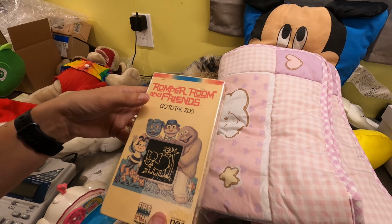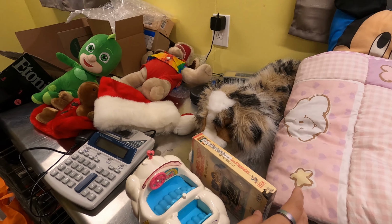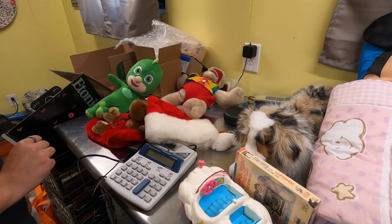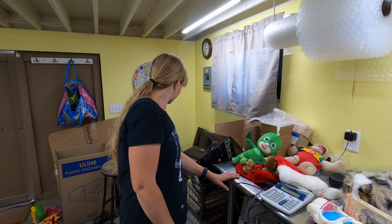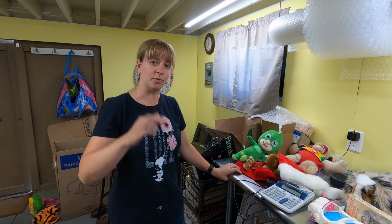And then got some other little things that couldn't fit up here on the table. So I don't know, guess we'll maybe show some of that later or show it as it hopefully sells.